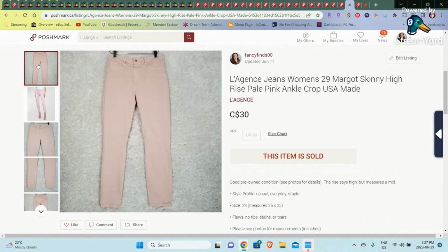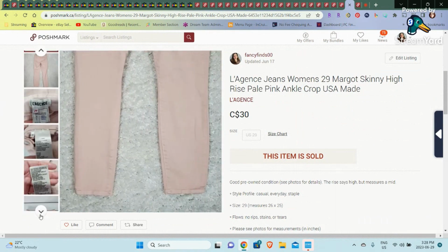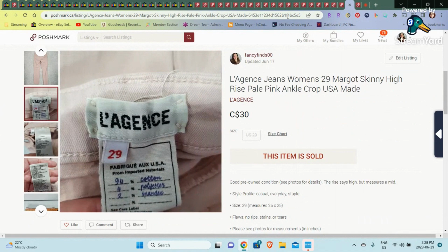And then we have this L'Agent. That's probably wrong too. Women's size 29, Margaret skinny high rise, pale pink, ankle cropped. Sold for $30. I thought I would get more out of these, but I definitely didn't.